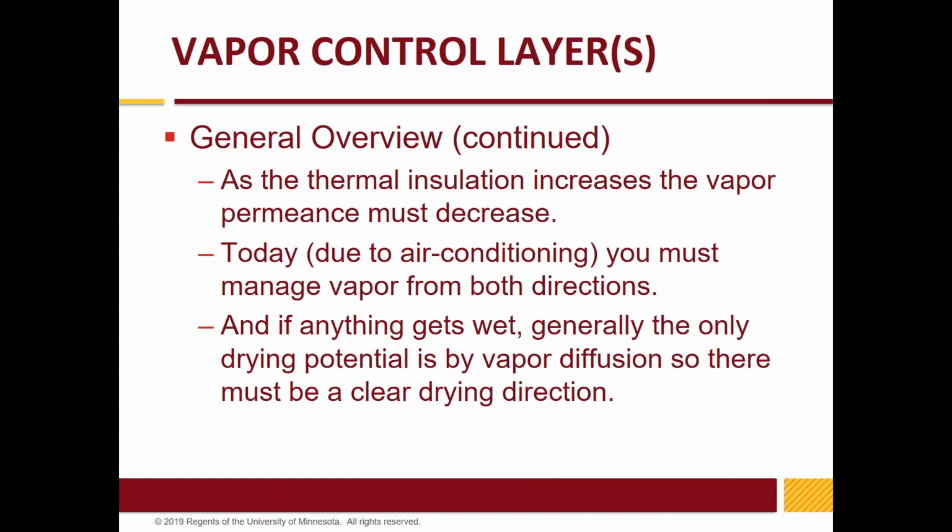So again, as insulation increases, the vapor permeance has to go down. There's less heat flow, there's less energy available to keep vapor as a vapor. And so again, for the folks that are trying to achieve these very high R values, you just have to recognize that vapor control has to be in play.